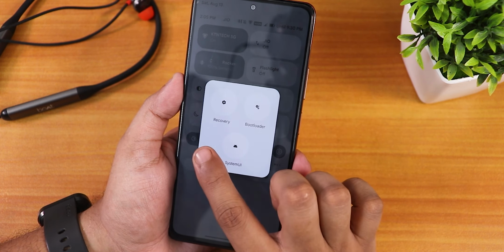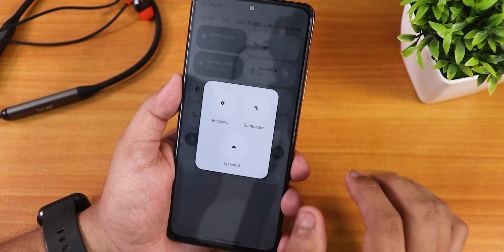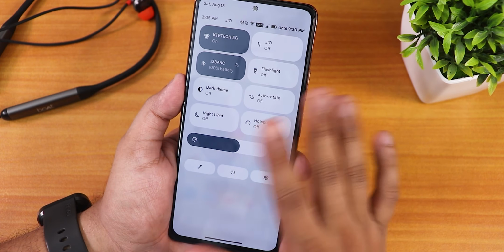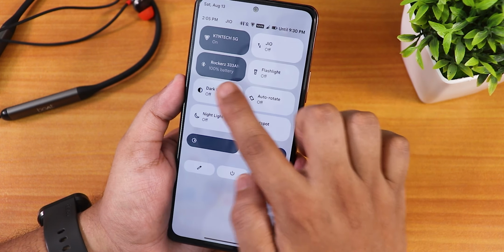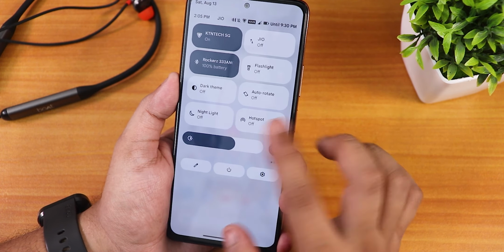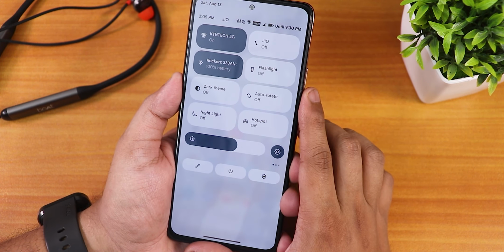In the advanced settings we have the recovery, the bootloader, the system UI, everything is there. So advanced reboot is working perfectly fine. Now let me talk about the quick setting panel toggles. I have added the Wi-Fi, the mobile data, and the Bluetooth toggle is there. Also the Bluetooth battery status shows up in the status bar, and here we have the Bluetooth battery status again in the quick setting panel.